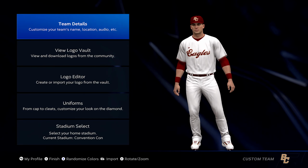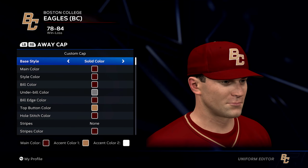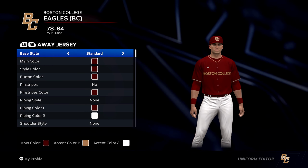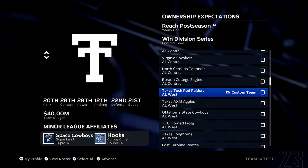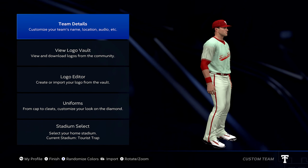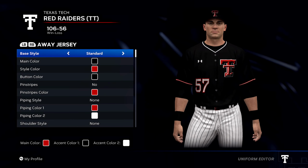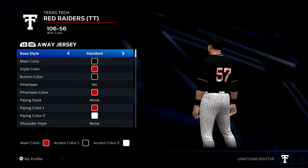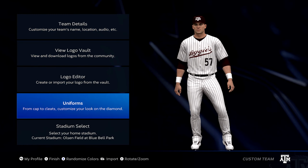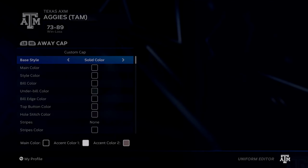Alright, BC. Texas Tech. Went with an old school design here on their throwbacks. And then their away jersey. Went with their classic black with the pinstripes. Alright, then we got the Aggies. Home jersey. And your away jersey.